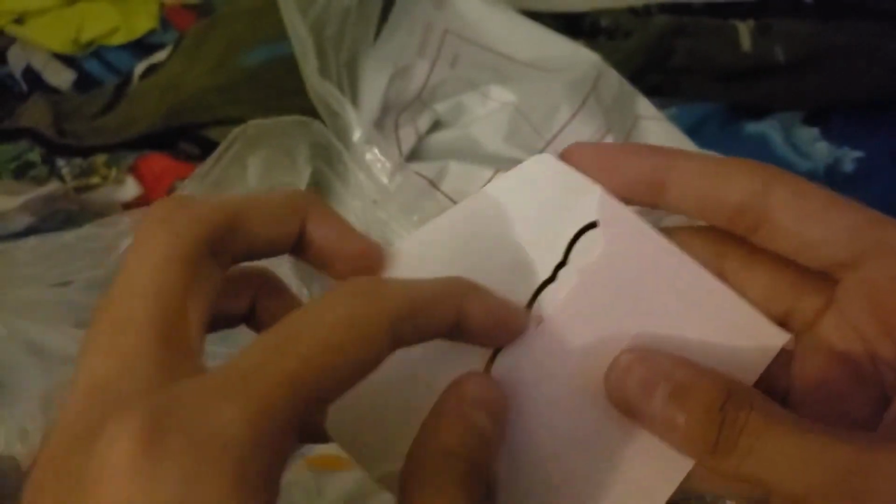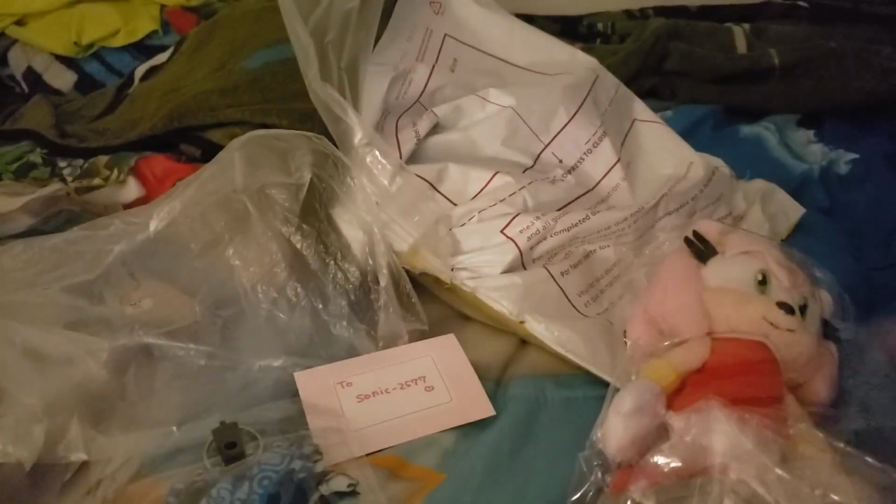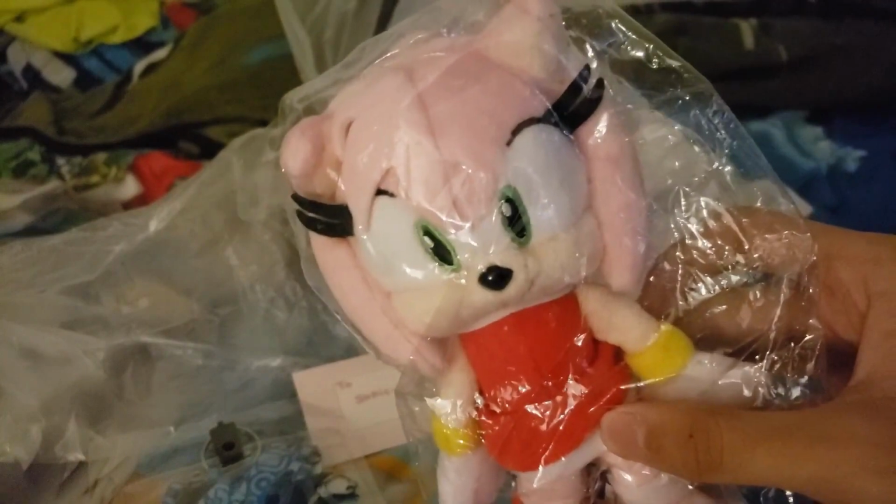I like how detailed they are, they just sent this out in the mail with a nice little heart-shaped mini envelope. That's so cute, actually. I like that. That's so sweet. You know, I got this cool-looking Joy Poly Sonic keychain, and I think I can wear this on my neck too, so that's even cooler. And now let's move on to the main thing, the Sanei 2012 Amy Rose plush.